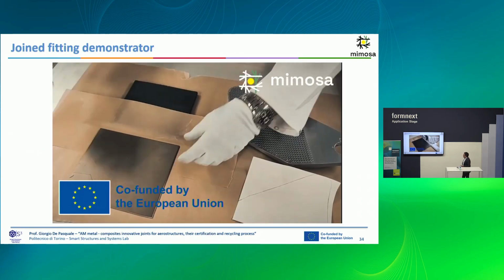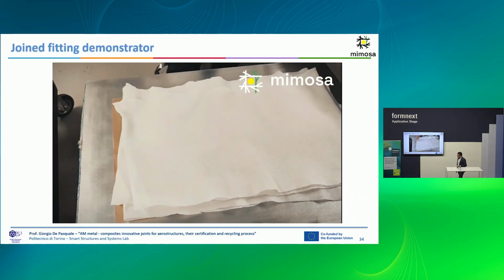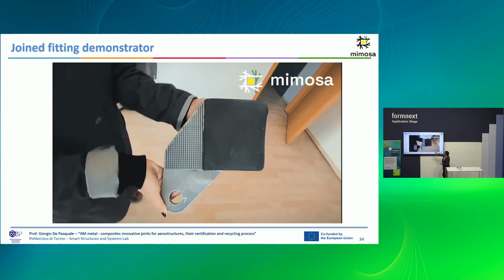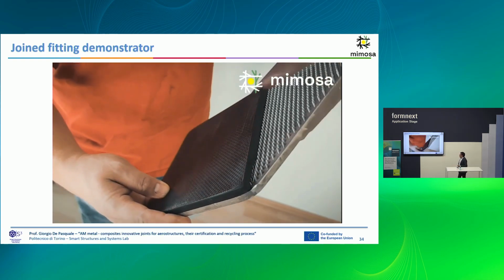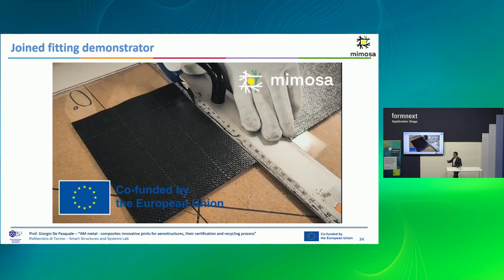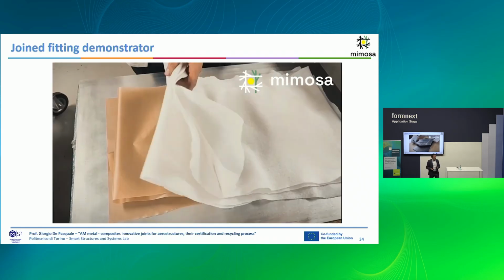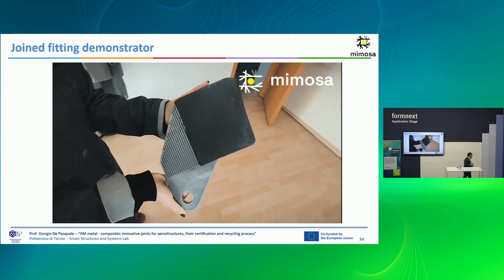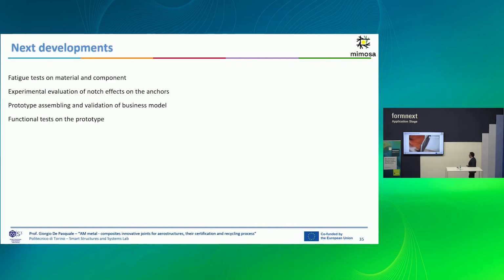And finally, here there is another movie about the coupling of composite parts and the metal part. This is a demonstrator. We put just half of the surface to show the adhesion and the mechanical properties that we have tested, and they provide values that are even higher than the equivalent joint done with traditional rivets. So we are very happy about this result.